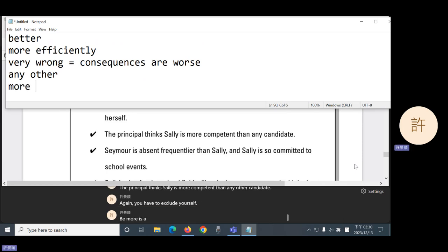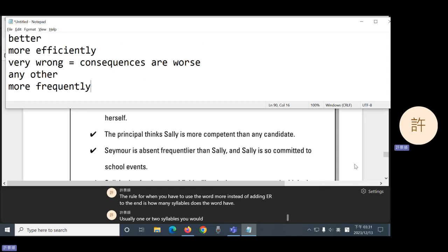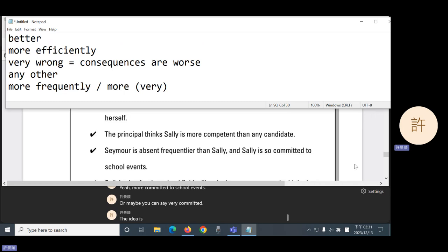Seymour is absent more frequently than Sally. The rule for when you have to use the word more instead of adding ER to the end is how many syllables does the word have? Usually one or two syllables you would end with ER, but three or more syllables you have to use the word more. Frequently, three syllables, so more frequently than Sally. And Sally is more, I guess, yeah, more committed to school events. Or maybe you can say very committed. The idea is, compared to Seymour, Sally is more committed.